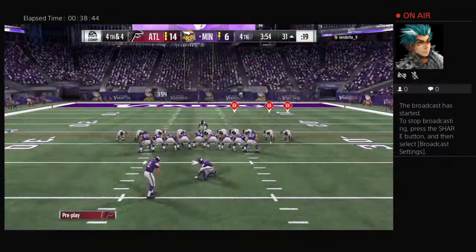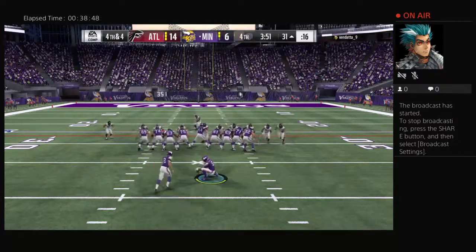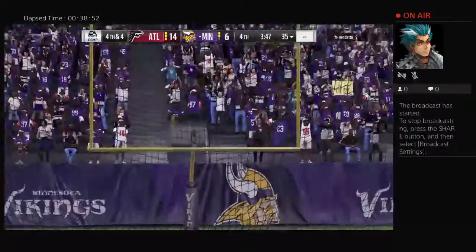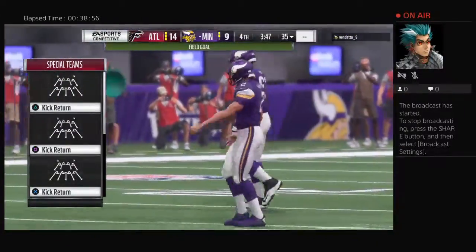So on fourth down, out trots the kicker in a big spot here. This one from 48 yards away. And this one looks good. It is good. Right down the pipe. And that'll get the lead down to 5.